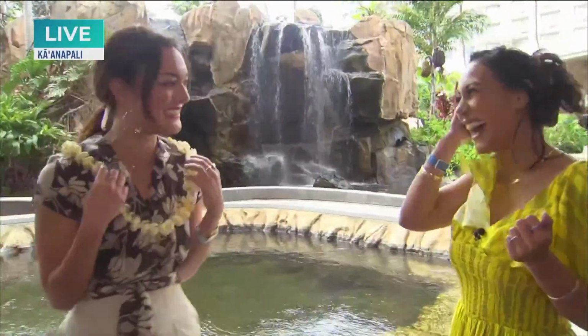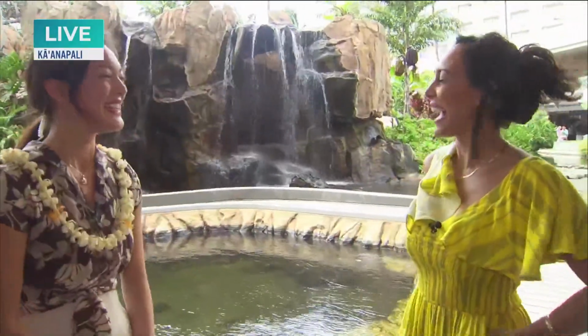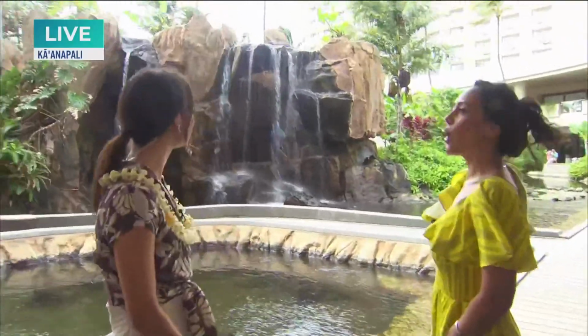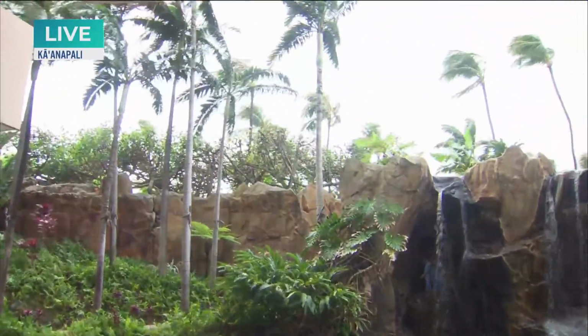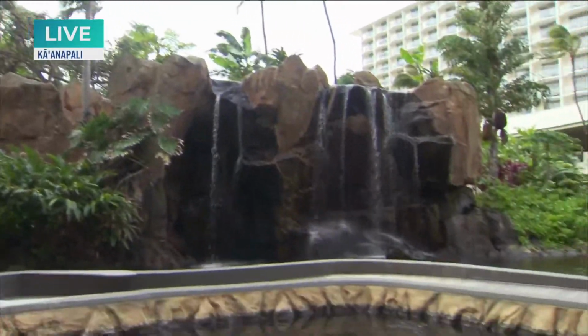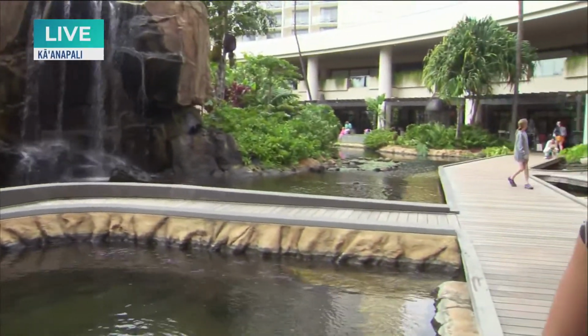He even made me this lei. Isn't that so sweet? What a sweetie pie. And everything behind us is just so gorgeous. When we got in on check-in, there were flamingos here. I know. They really did think of everything here.